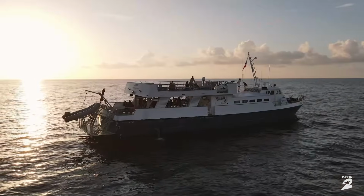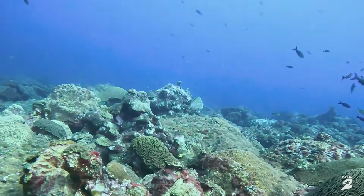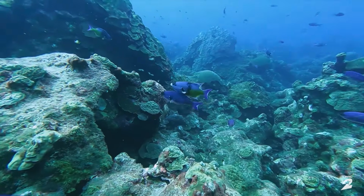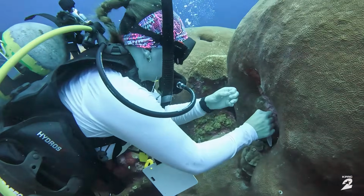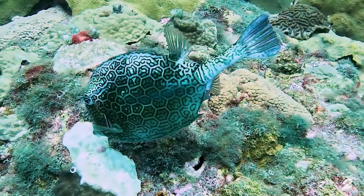100 miles off the Texas coast and 60 feet underwater, you'll find one of the healthiest reefs in the world. An expansive, vibrant community of fish and coral. A destination for experienced scuba divers and a research lab for scientists. We're here to protect it, monitor it, do research. This is the Flower Garden Banks National Marine Sanctuary.